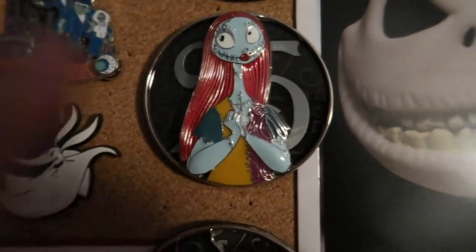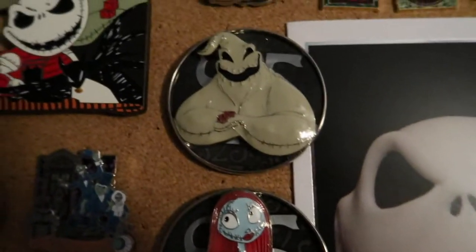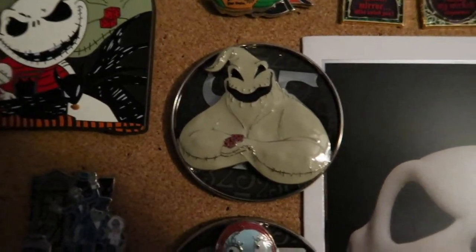This next one is Sally, and these are all like pin on pin design. They're beautiful, they're really big. The next one is Oogie Boogie. I love them so much.